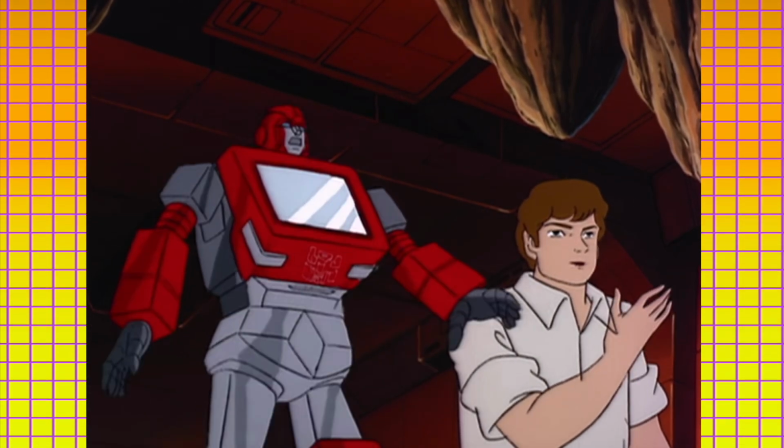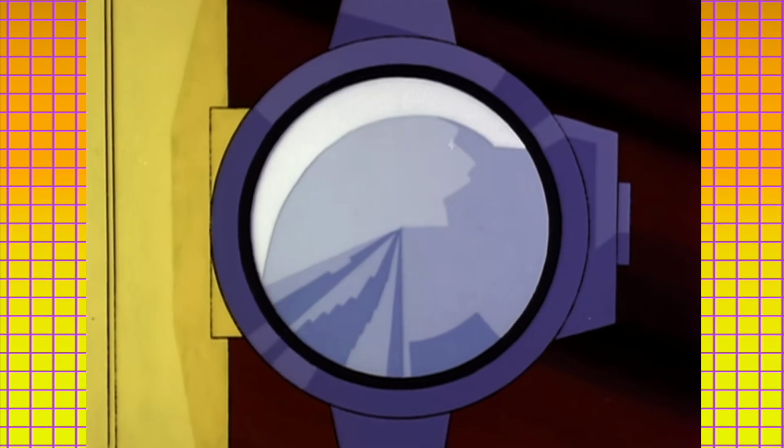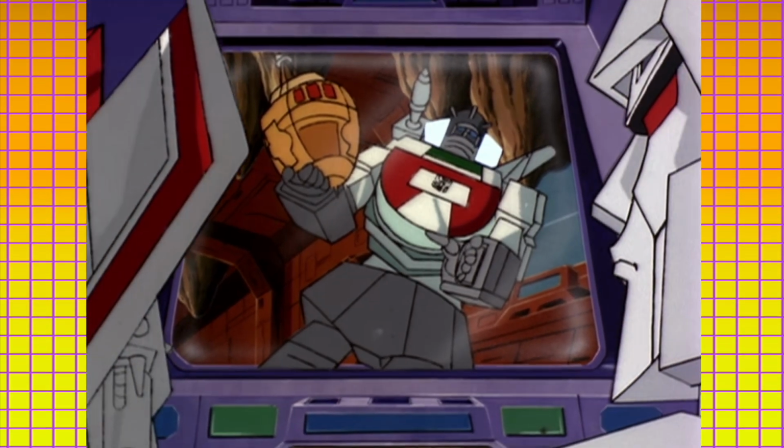Wait, is he blind? Did he not see where he fired? How or why is Ravage here? Why is he following Bumblebee? And what was it the Decepticons were hoping to learn off of him if this is the first that they hear of the Immobilizer?